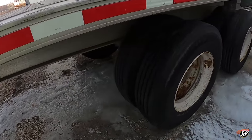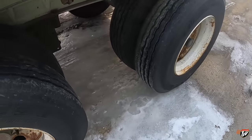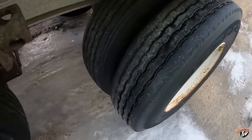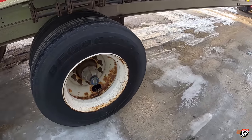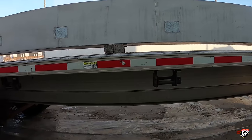That's great. How about these tires? Oh, yeah. That's good. Oh, wonderful. Everything's working on this trailer. I told you it was going to be a good day.